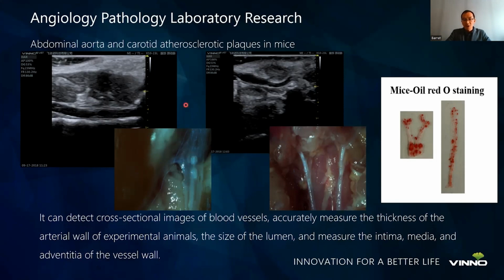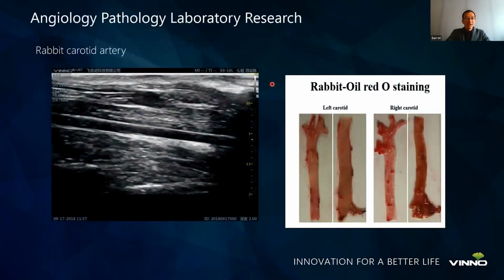On the right side is mouse scanning. This is a very good vessel model. This is the rabbit carotid artery. Here we can see a very small plaque. We can also get abnormal vessel models here.